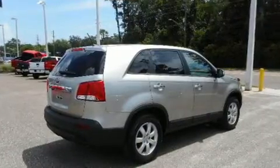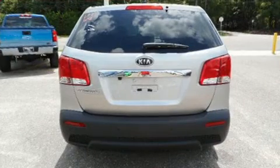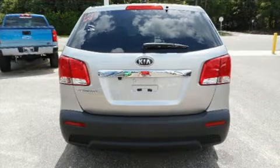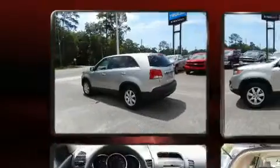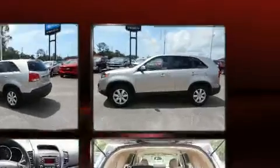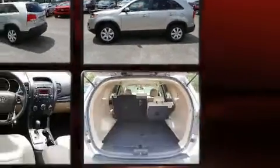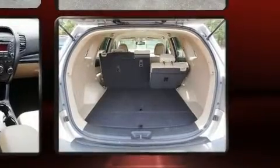Top features include power windows, a rear window wiper, an automatic dimming rear view mirror, front fog lights, heated door mirrors, and cruise control. Premium sound drives 6 speakers, providing you and your passengers a sensational audio experience.